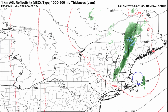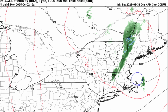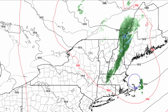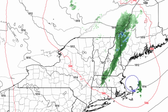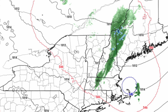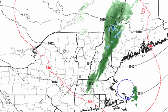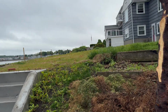I'll stop it here at 8 o'clock on Monday morning. This is June 2nd. And look, the 540 line is right over P-Town. That's the cold enough for snow line on the second day of June. And you see the green in New Hampshire and Maine with the blue. So now it looks like it might snow in the higher elevations of New Hampshire and Maine, maybe Vermont too. I'm saying above probably 3,500 feet, maybe 3,000 feet on Monday morning as that upper low goes by. And the high pressure system's really not here yet, so very unstable through Monday.